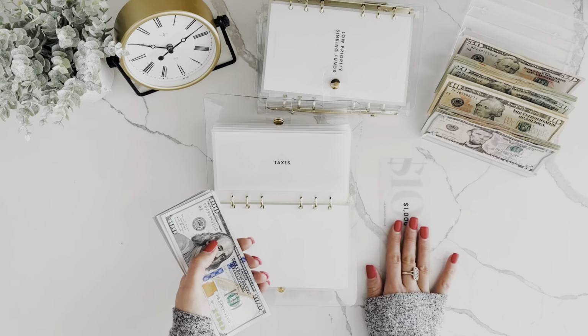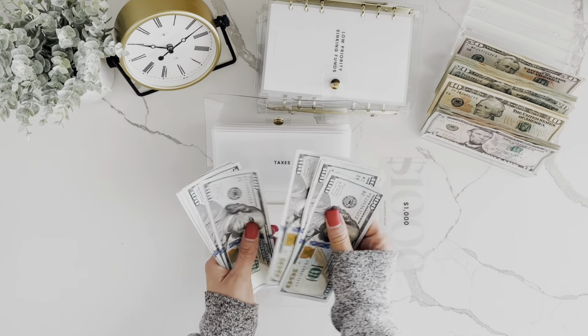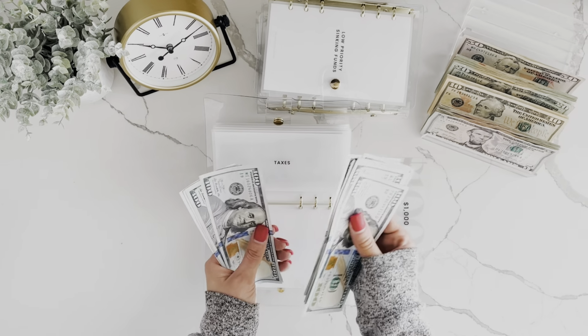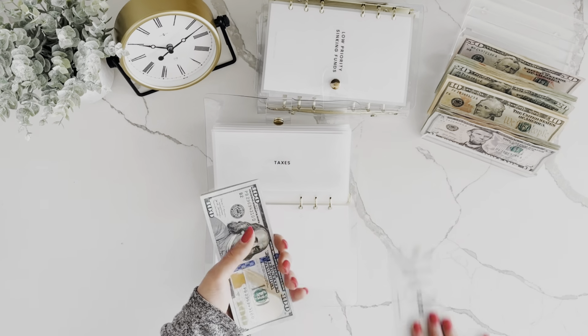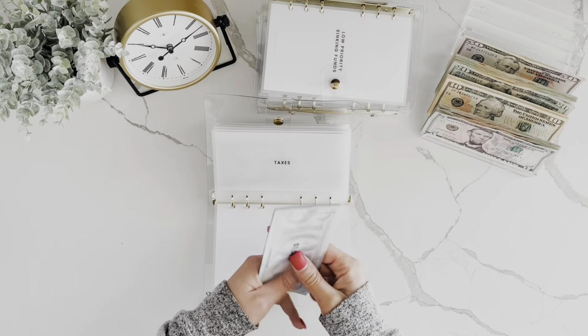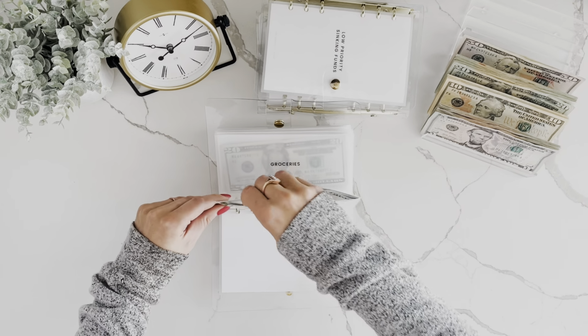So I've got $1,000 in my savings account. And then we have 1, 2, 3, 4, 5, 6, 7, 8, 9, 1,000, 1,100, 1,200, 1,300, and 1,400. So $2,400 saved up so far for taxes for 2023.